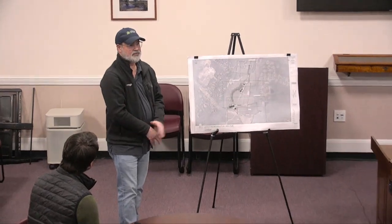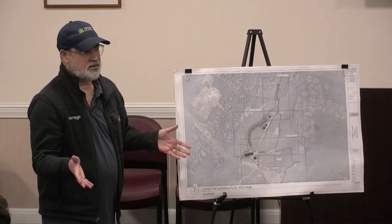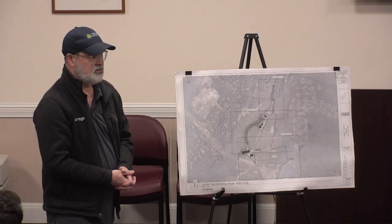So I know nothing about this, but there's like an osprey nest right there. Has there been any research into any potential environmental impact, like with species like red-bellied cooter turtles or anything? There was a study done here, and there were none observed, and the environmental consultant that we worked with determined that there was a low habitat value for them here. Okay.